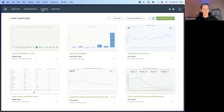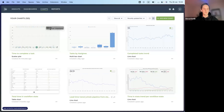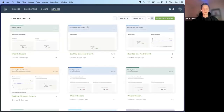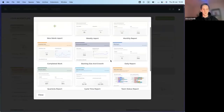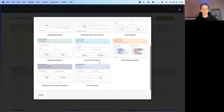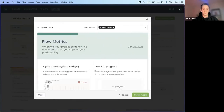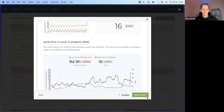So we already have a lot of different charts here ready-made. They all can be sent into a report or to a dashboard. And a report is a combination of charts. Similarly to charts, we have report templates that are most widely used, and you can create your own. So as an example, let's take a look at some flow metrics report. And it already has some existing charts.